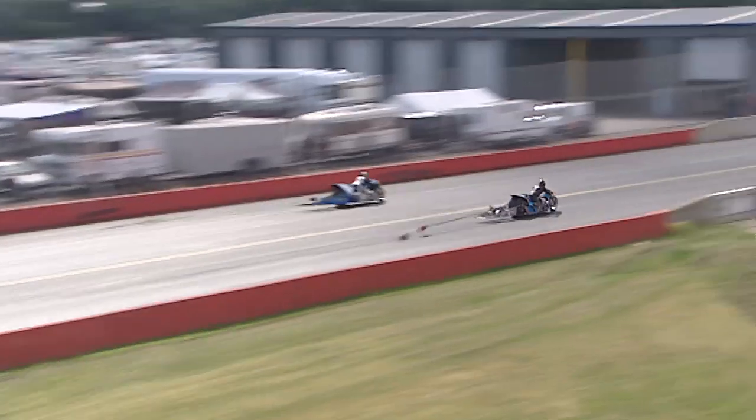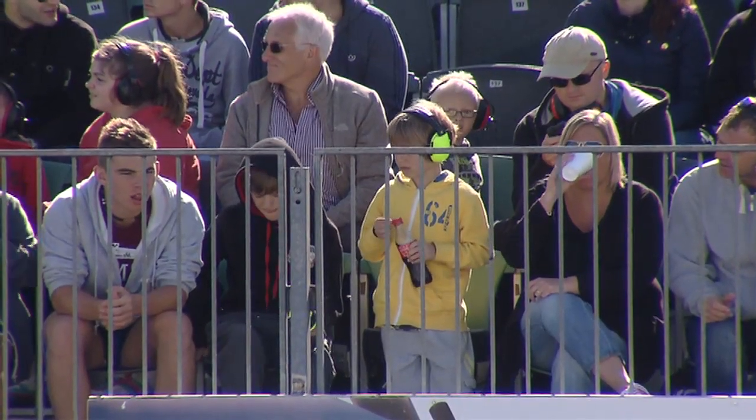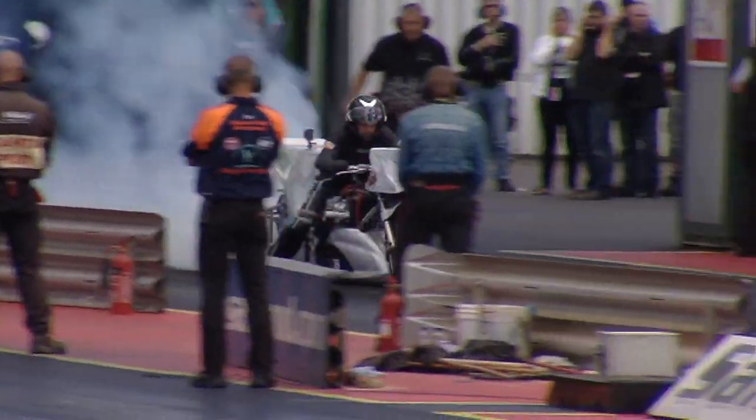But Ian King is just way out in front. Look at the power of that bike. It just pours it on, even though he clicks it off before the finish line. Still got enough in the tank to take the win. The crowd waits for the next pair of bikes to come out onto the Santa Pod quarter mile.